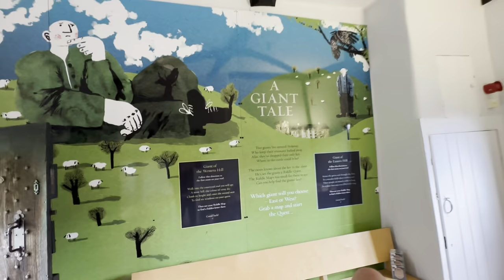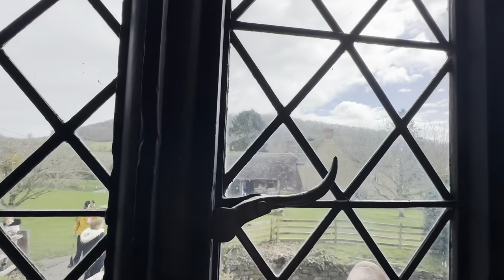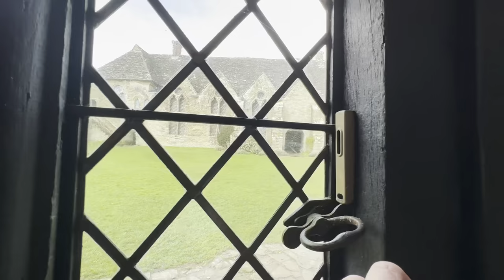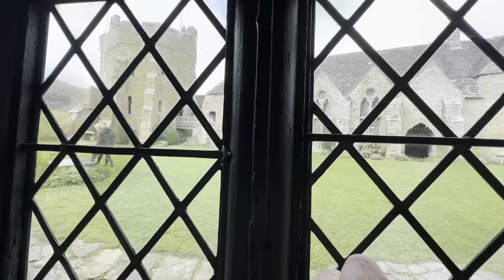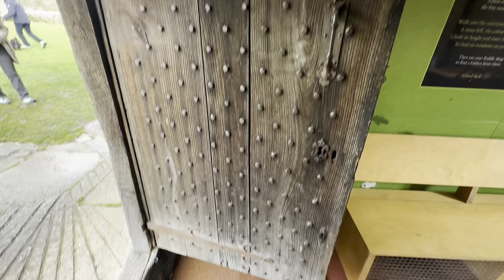Actually smells old in there. Leaded windows. This is the exact view someone in the 1600s would have imbibed. Yeah, that is an old door. I wonder if it's original to the 1600s. 17th century, of course.